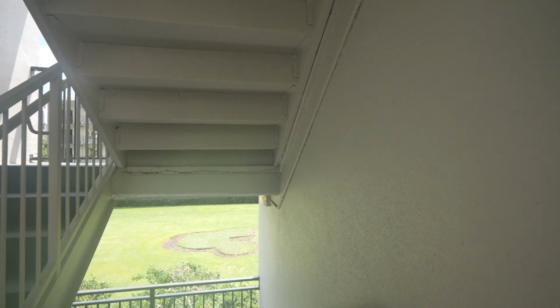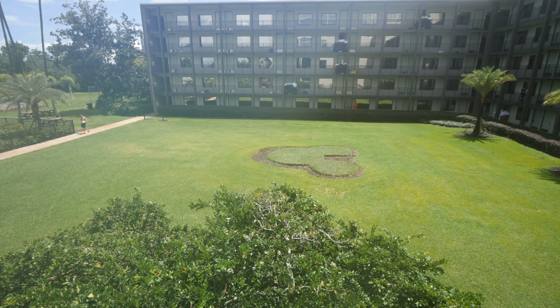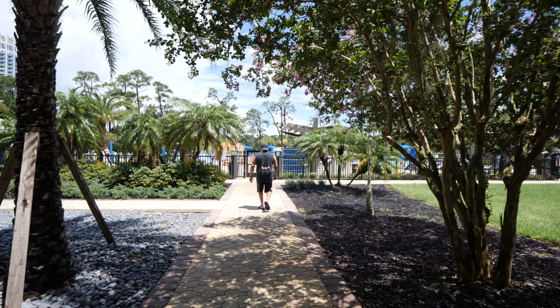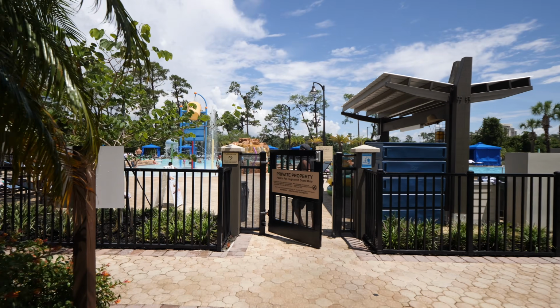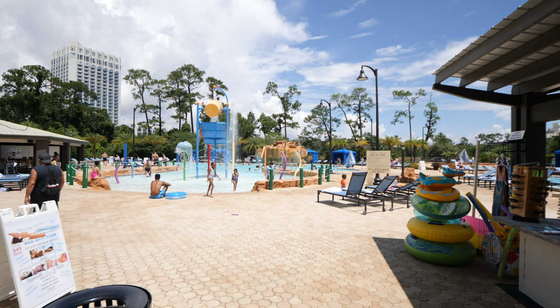So I want you guys to check out this pool right here. And you can see on their lawn, just check this out, guys. It's a Mickey shape on their lawn right here. Oh, let's go this way. So this is the pool, guys. Now, we shot some footage at the pool, guys, and so we're gonna roll that footage right now. I love this pool right here, and I'm gonna show you exactly why. Here comes the footage, guys.